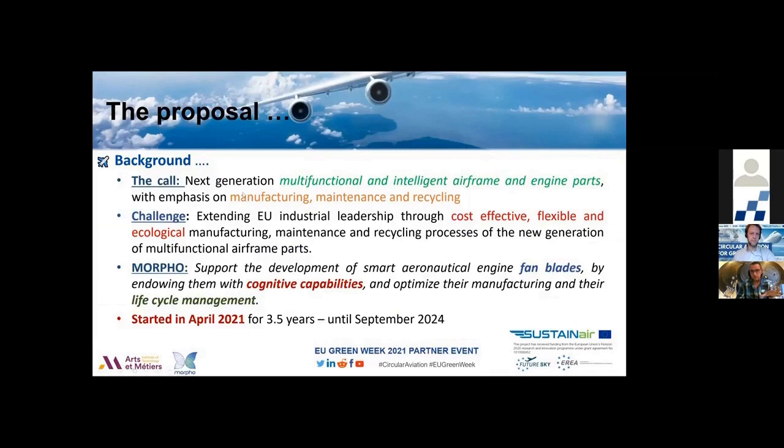So some background. I think that the call is very clear. It was next generation multifunctional intelligent airframe with the emphasis on manufacturing, maintenance, and recycling. So what we propose in MORPHO, that I will present just after, is to give a solution to support development of some smart aeronautical engine, specifically fan blades, by endowing them with some cognitive capabilities, and also optimize all the manufacturing cycle and the management of the life cycle.